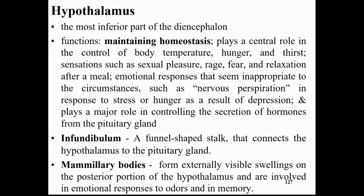Next, you have your hypothalamus. The hypothalamus is much more involved in our body because it maintains homeostasis. It plays a central role in controlling body temperature, hunger, thirst, sensations such as sexual pleasure, rage, fear, and relaxation after a meal. It also controls emotional responses and our nervous perspiration due to stress.